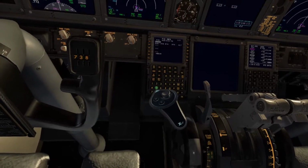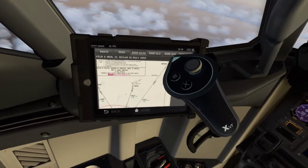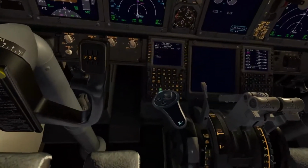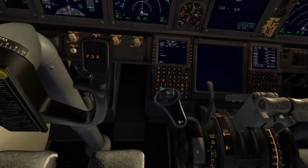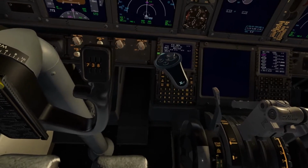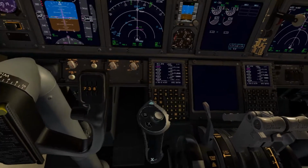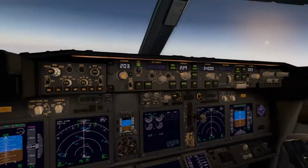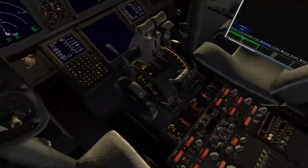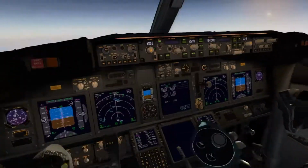And what we can also do is some situational awareness. Here we go. So I'll keep this here. So we are rolling along nicely. Just want to get a view from a different perspective while we can before we start considering our descent in 20 nautical miles.